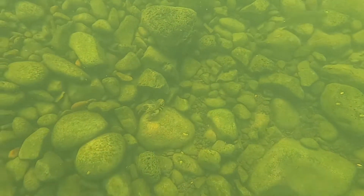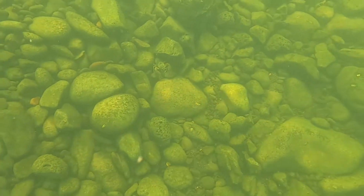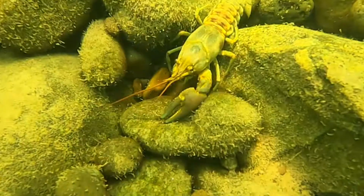Those bass sure don't want anything to do with those big crawdad claws. And here's another big guy.